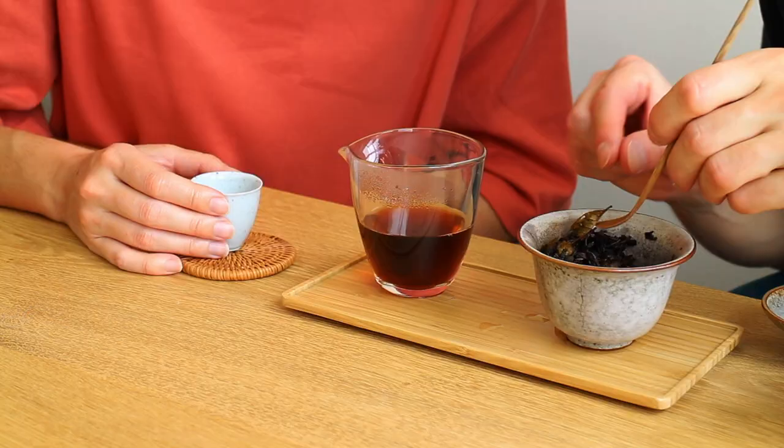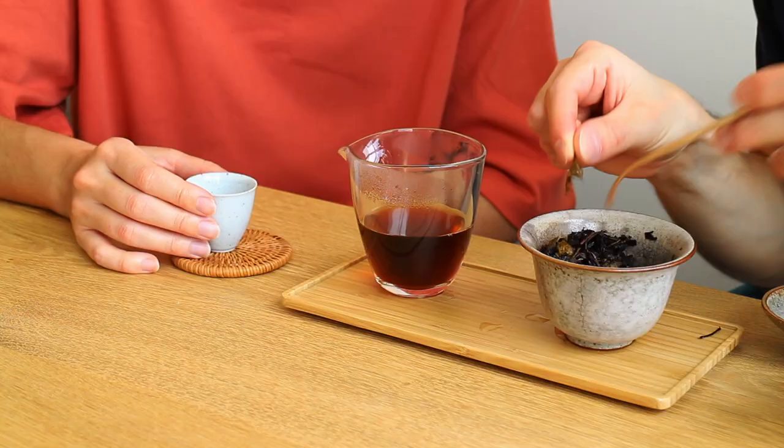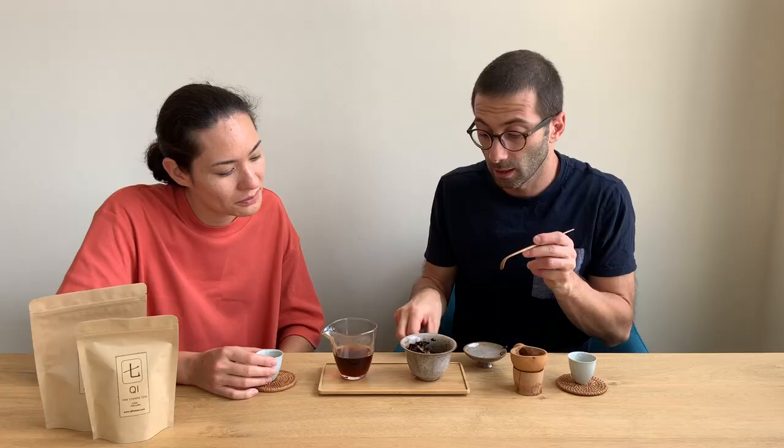So the leaves are already pretty broken. Yeah, they are broken, but look at this. It is still yellow, green. Maybe it was a Huangpian, who knows. Just these particular leaves. Maybe at that time they didn't sort out the tea. Could well be that now they do. So when you have Mao Cha, then you sort out the Huangpian.